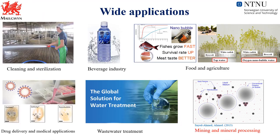It has been more than 2 decades that scientists use this ultrafine bubble technology in order to adapt it to different applications, including mining and mineral processing. But looking at other applications, we see more development so far, including cleaning and sterilization, beverage industry, food and agriculture, drug delivery, and medical science, as well as wastewater treatment. Just giving some examples from these applications.